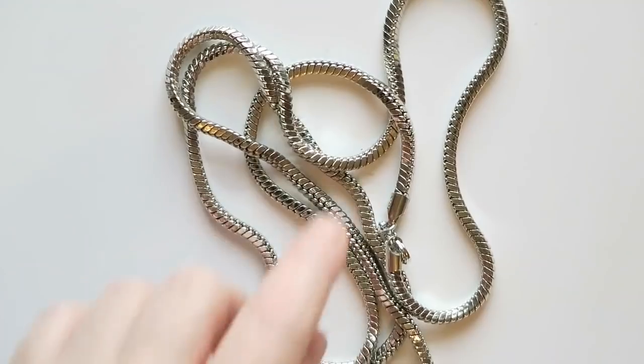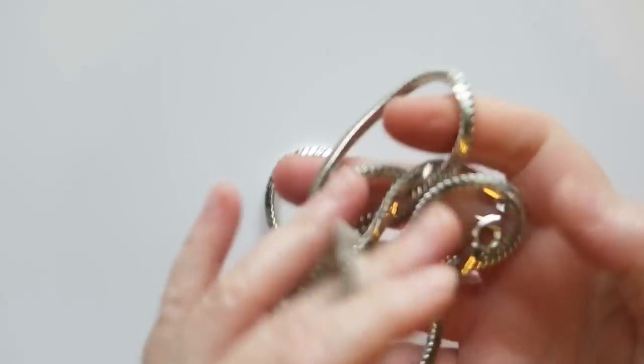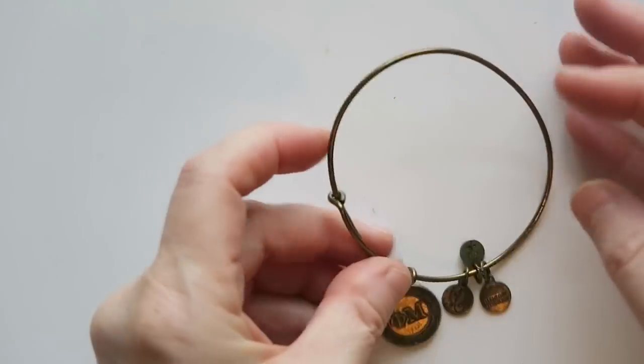All right, so this one I will definitely sell. I don't know how I'm gonna sell all those fantastic features of this cool necklace, but it's awesome. Okay, we got another one.